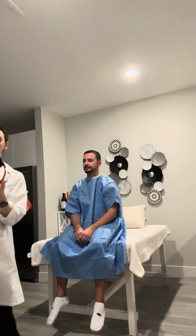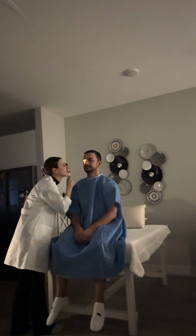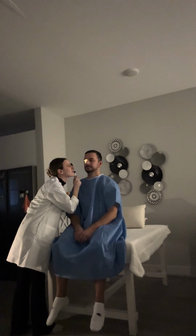Now I'm going to perform a fundoscopic examination. So I'm going to prepare my ophthalmoscope here. I'm going to turn off the light. So to examine your right eye, I'm going to look with my right eye. I'm going to move in medially here. So there is a positive red light reflex. There is no opacity, no AV nicking. The macula is present, and the optic disc is visualized.